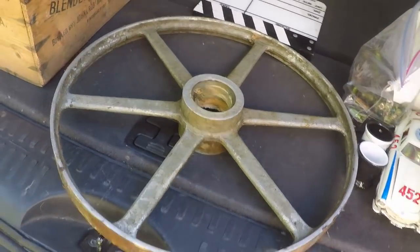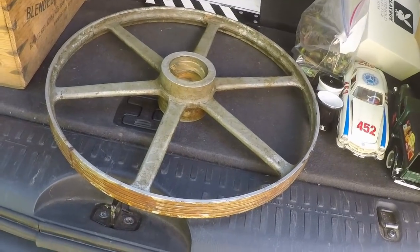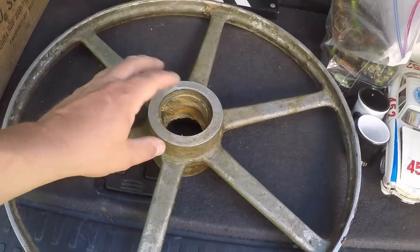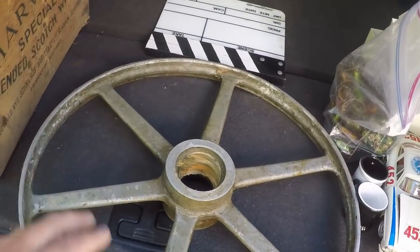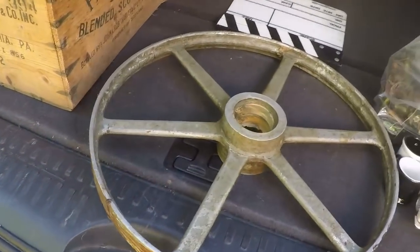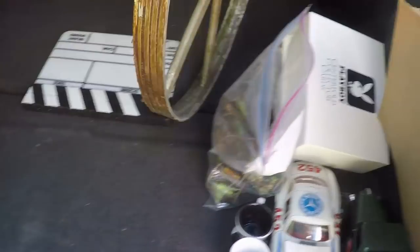Somebody might make a lamp base out of it, or maybe even a lamp shade, or you hang it through here and hang your pots and pans on it in like a steampunk style kitchen. See what happens with it. I didn't pay much for it.